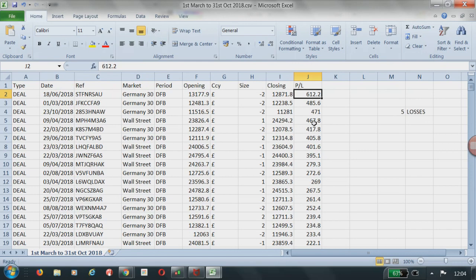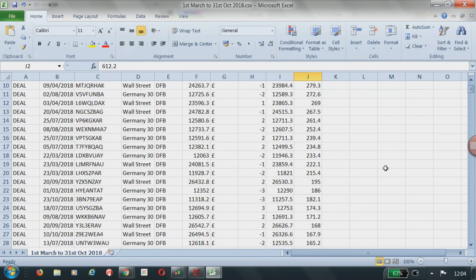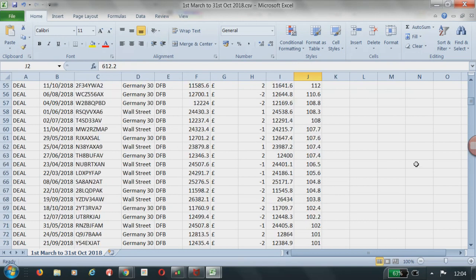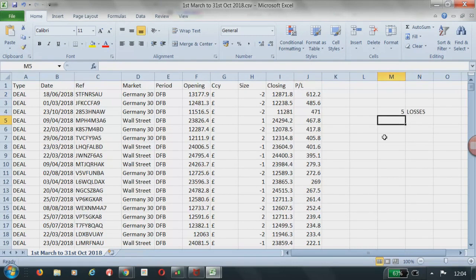But let's see the total that we've got over £100. From 2, we go all the way down to here. 100 there, so 73 trades. So we've got 73 wins over 100 versus 5 losses over 100. Put a 1 in the chat box if you like that, if you think that's good. Statistics: 73 wins over 100 compared to 5 losses over 100. Yeah, I think it's pretty good too.